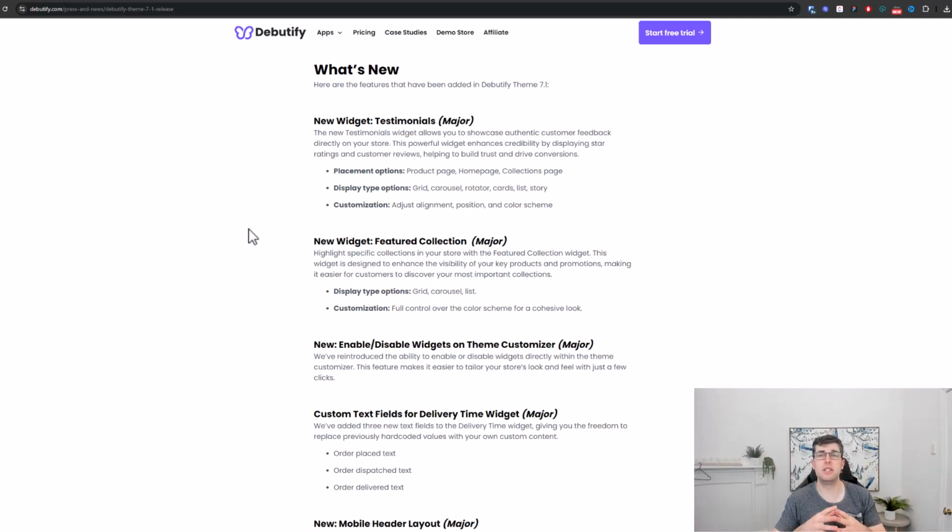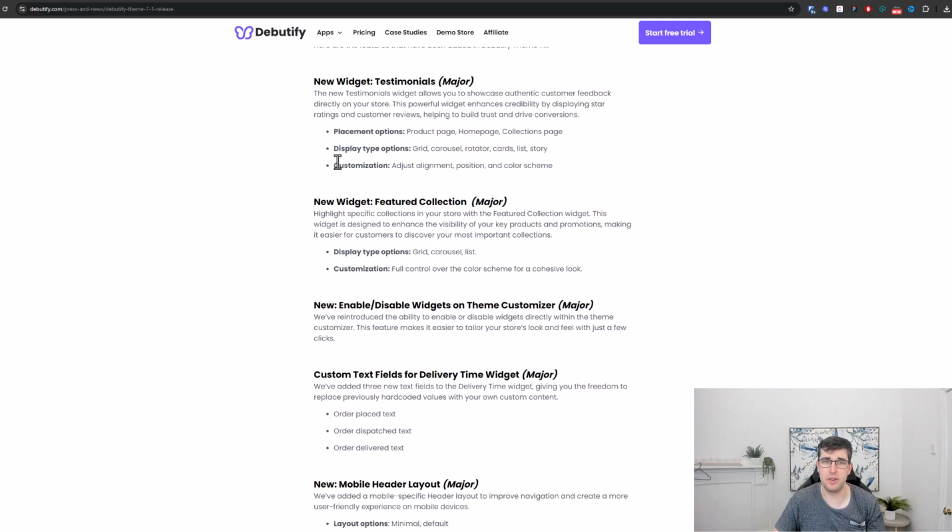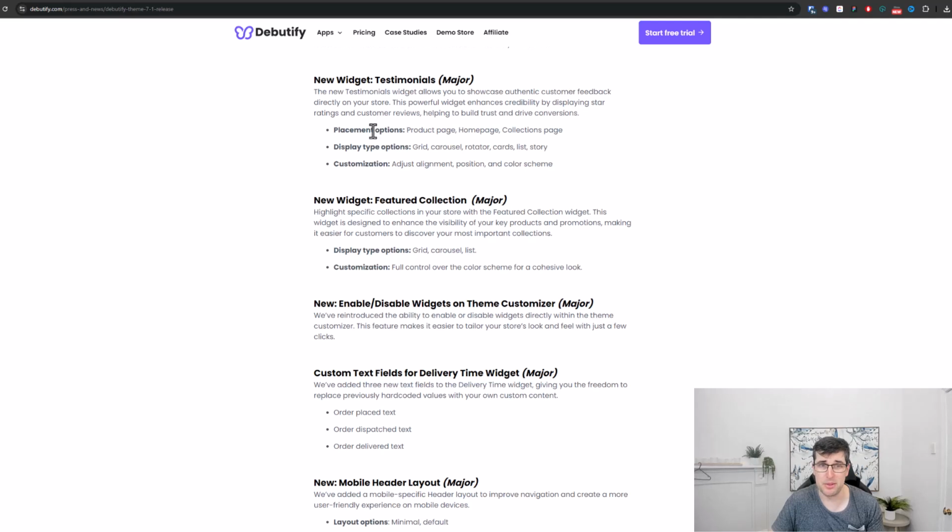You can customize it exactly as you see fit. We're slowly phasing towards having proper landing pages within the theme, and these widgets are working towards that while improving other areas as well. So very excited to bring that. A lot of people have asked for that one.